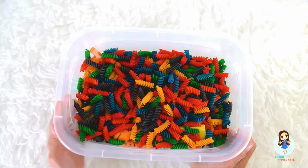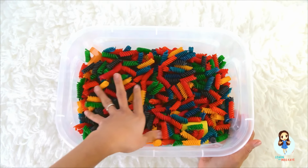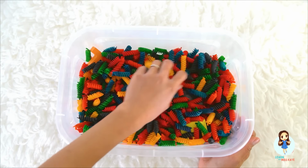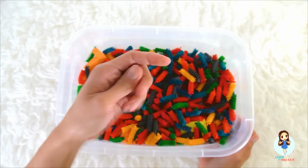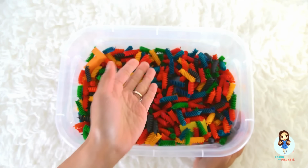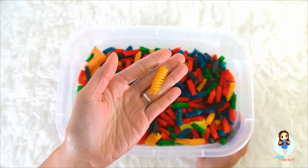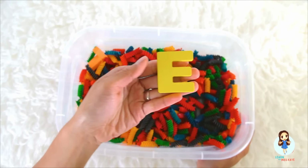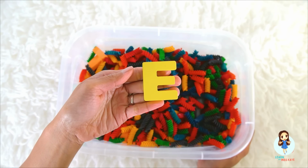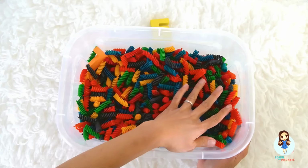Our discovery bin. Let's find out what letters are here. We have different kinds of noodles. We have red, we have green, orange, and so many more. Miss Kaye found the letter E. E. Let's find the object that starts with the letter E.